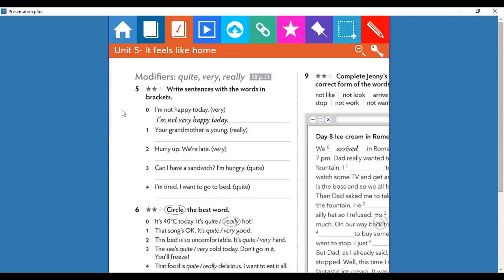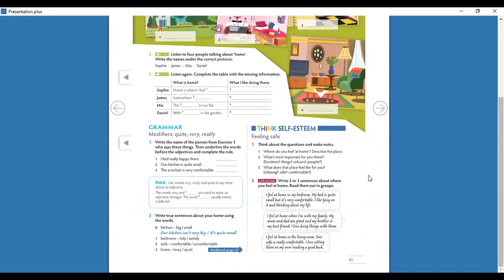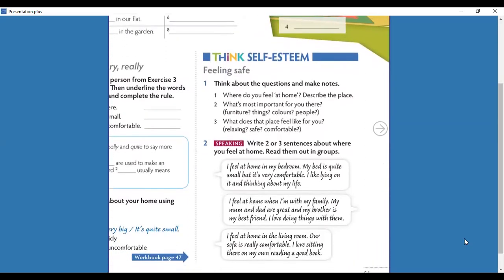Hope you are ready, and now it's time to return back to the page in our book. We are returning back to page 51. Here is a very interesting task for us. As our book is Think, we've got just a rubric, Think Self-Esteem. And so today we will speak about feeling safe. The first task for you is think about the questions and make some notes. What is the first question? Where do you feel at home? Describe the place.